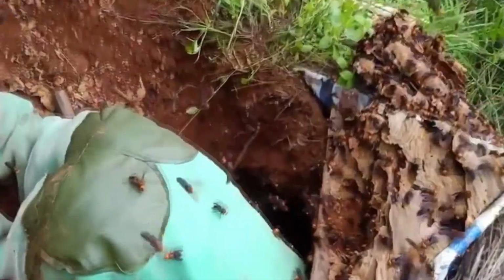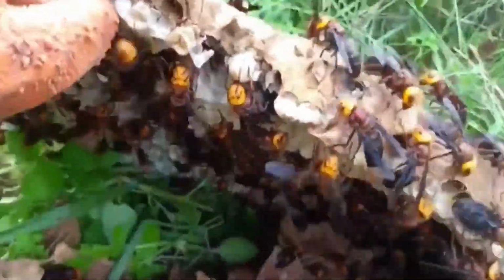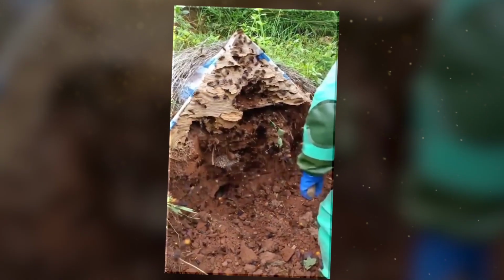After removing the pieces, which were holding hundreds if not thousands of large white eggs, they were finally able to capture the queen and take her away. It apparently took several more days before all of the hornets had finally dissipated, and with a nest that size, it's no wonder the locals had been having such an issue with them.